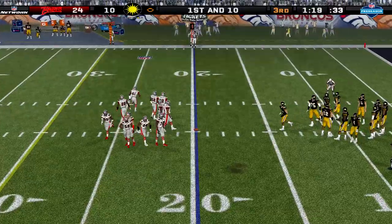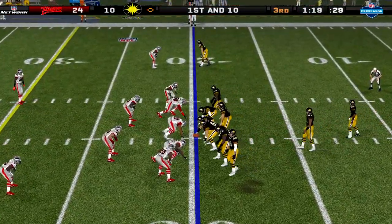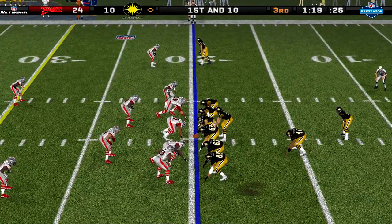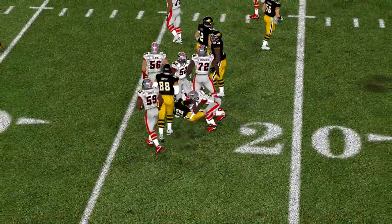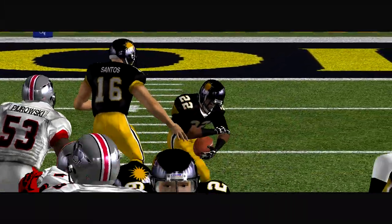Start the drive at the 20-yard line. First and 10. Over to the right. With a counter play, stiff arm keeps him in bed. Number 20 is there on the stop at the 23-yard line. Number 22 picks up some tough yards there.